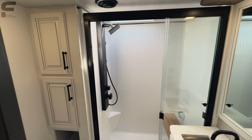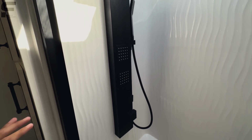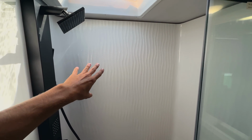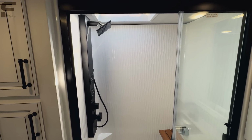And they finally improved their shower, giving you this four shower head setup, or kind of like a shower tower sort of setup. And they gave this fiberglass molded shower here that goes all the way up to the ceiling now, where it used to be cut like right here. So this is keeping up now with what we've seen in some of the other high-end fifth wheels that are in the same price range.